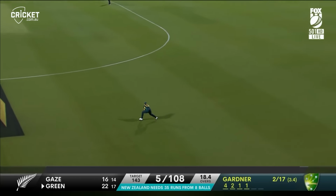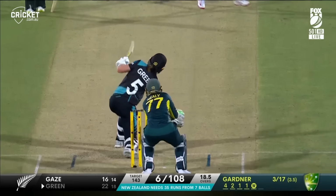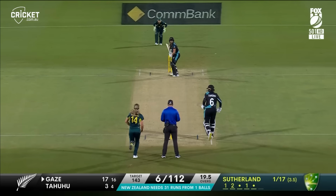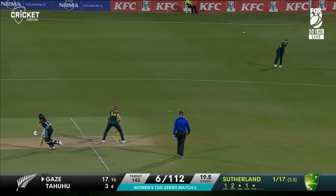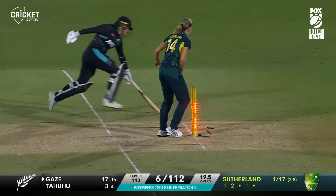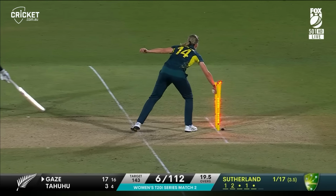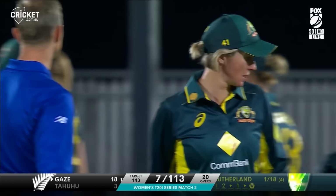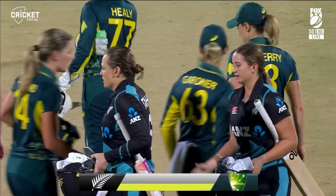There's a little bit of power, but certainly not enough as Sutherland takes the catch. That is the end of Maddie Green. Got another little start in this series. Has to wait for it, does Gaze. Picks out the fielder. And off the last ball of the innings, Australia finally inflicts a run out on New Zealand. Australia wins the match, wins the series, continues their winning streak, and continues New Zealand's losing streak to 9 matches.